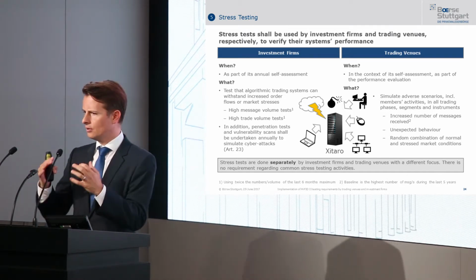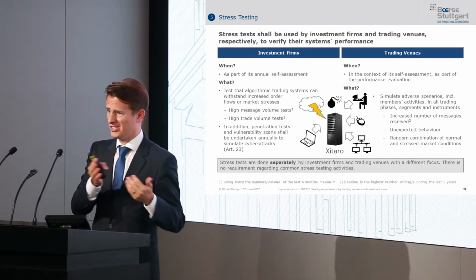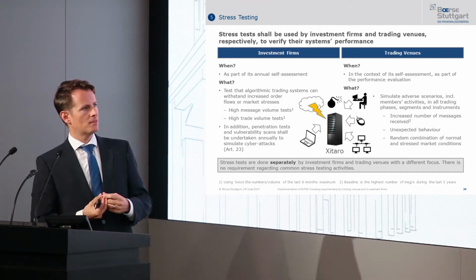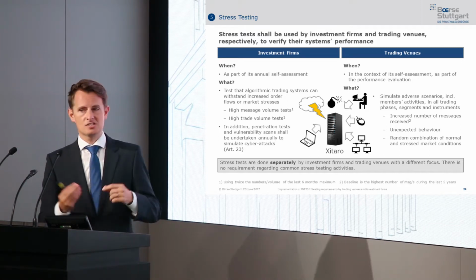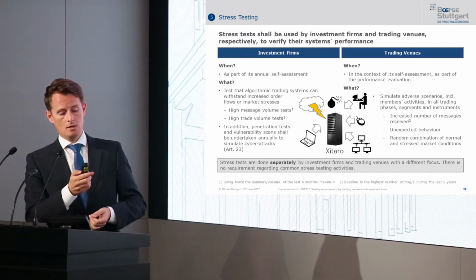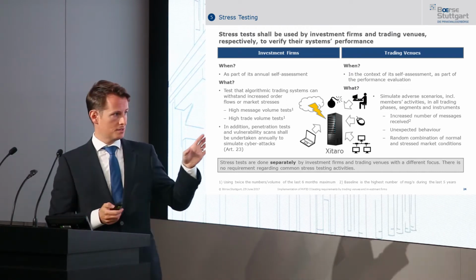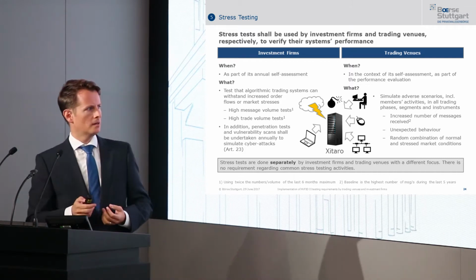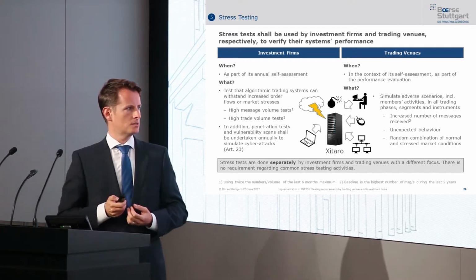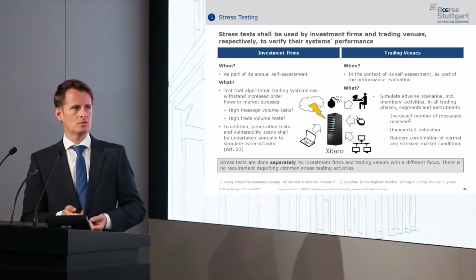There's kind of room to interpret this requirement, because they don't say in what time interval, so it doesn't say per second or per month, so you may just look at the daily volumes. But this needs to be done, and this is the stress testing that needs to be done in the testing environment of the investment firm itself. In addition, and I am aware that this is another article, but it fitted quite nicely here, investment firms do have to do penetration tests and vulnerability scans to simulate cyber attacks. So I've just put it here as another testing requirement on the investment firm.